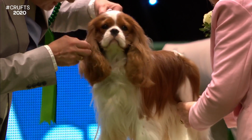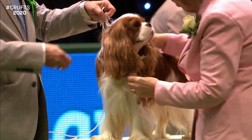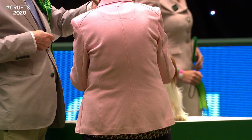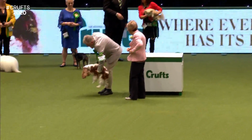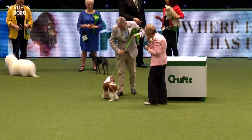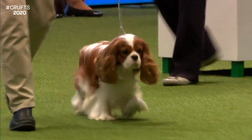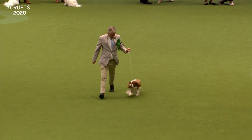This one a rich Blenheim colour, that's rich chestnut and white, and it takes its name, the King Charles, from the court of its patron Charles I. And the breeders have done an enormous amount of work with this breed to remove exaggeration. They should be flat between the ears, shouldn't it? That skull, no dome. You don't want any issues with apple heads or domes.